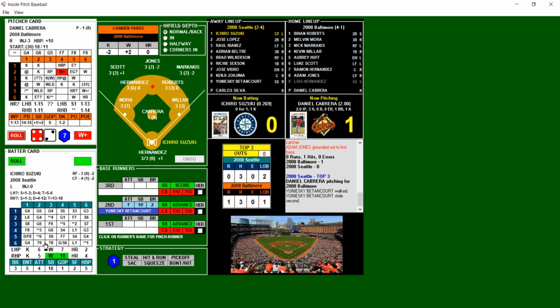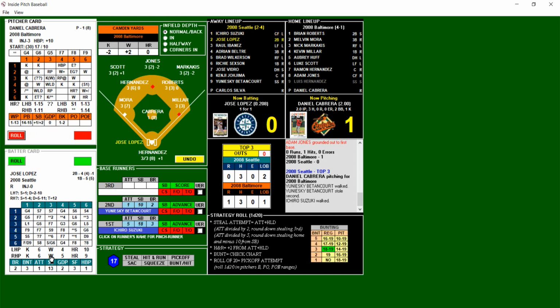4-2, and that's going to be a walk plus. That's an 18. Now, in a walk plus, we add 10 to that, plus the ballpark rating of a +2 for the walk. So we're adding 12. That's an 18. That's a 7. And they walk Suzuki. Here comes Jose Lopez.